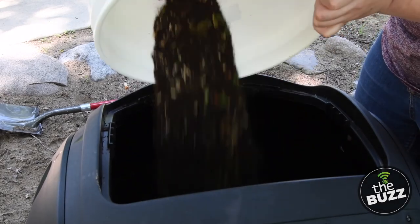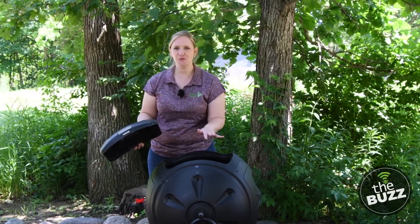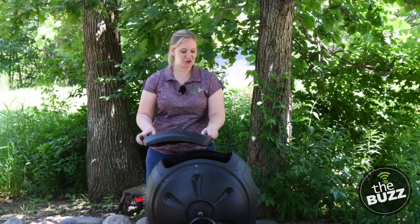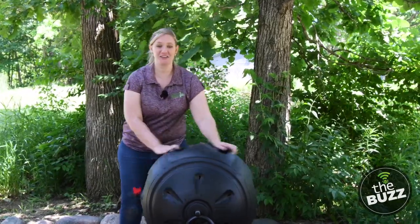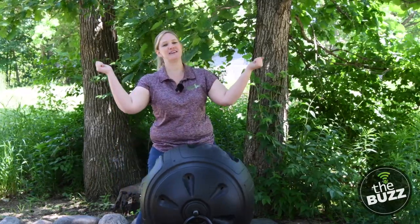After you've added all your scraps, it's good to make sure you cover them. So if you're in a worm bin, add a layer of newspapers. If you're outside, turn your compost. For our tumbler, we're just gonna give it a spin. And voila, you have composted.